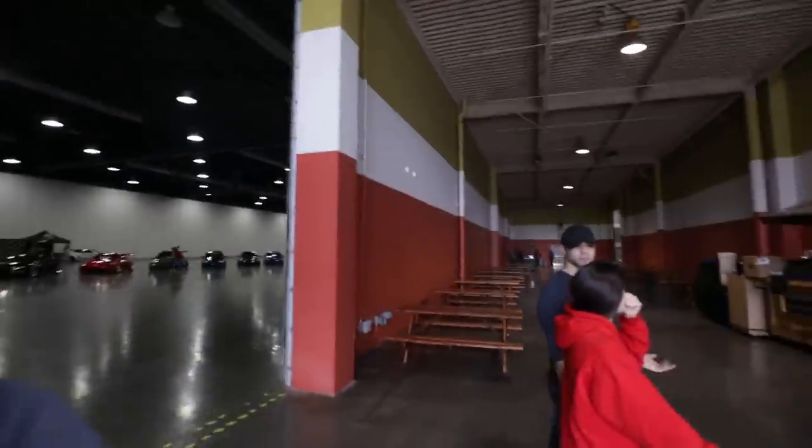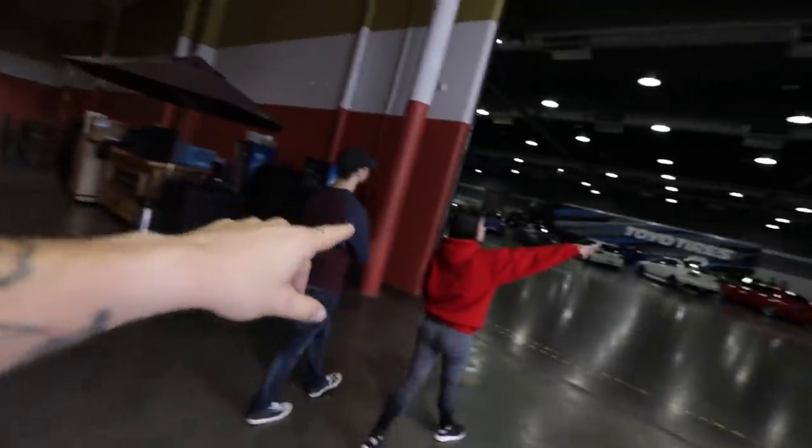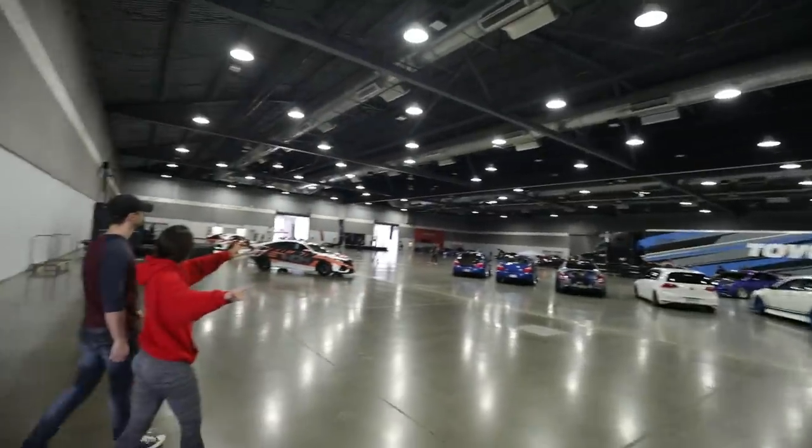Venue, huh? Yeah, it's super tight. I like how there's like two separate halls. Yeah, so for this show, I think this is one of the first times that Tuner Evo has opened up both of the halls for people to park their cars. So we have the main hall, which is the entrance, and that leads into this other huge hall over here where they're gonna be parking a bunch of cars as well.